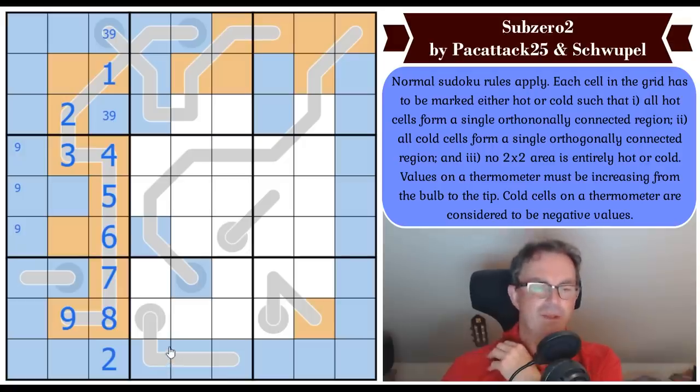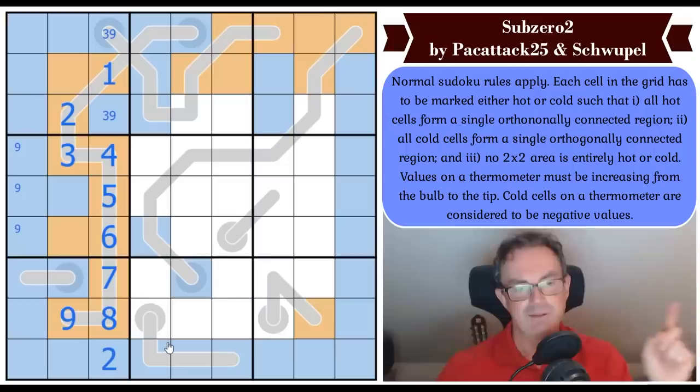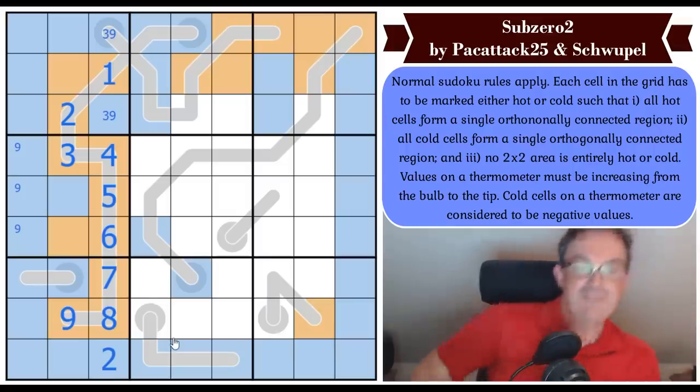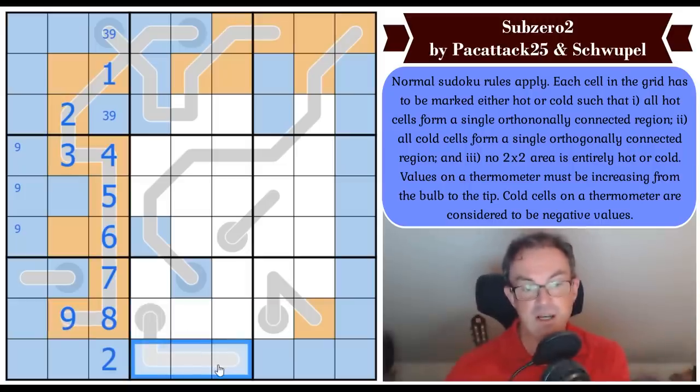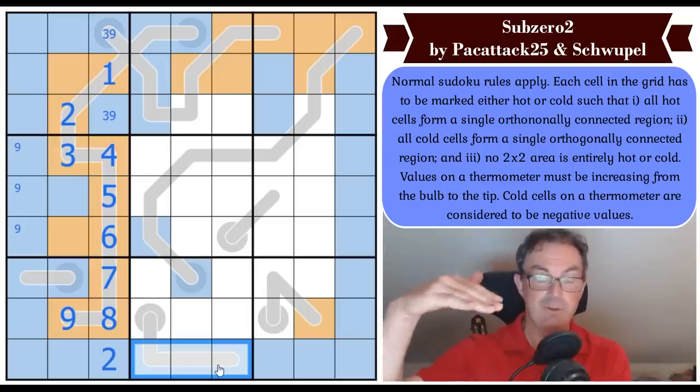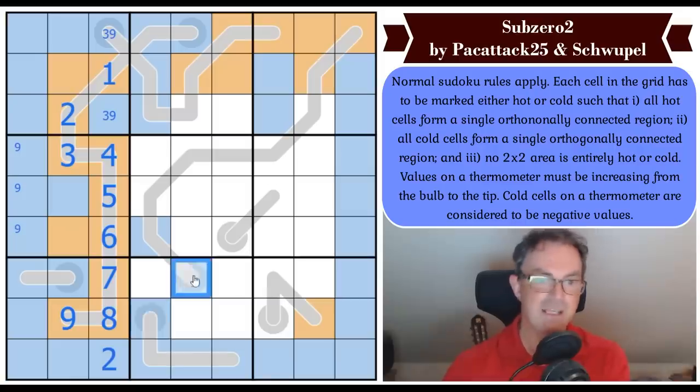No. Okay, here is a new secret. Oh, in fact, this is obvious. I didn't even need to do this. I just realised, what I was thinking about is, could I put 9 partially along a cold thermometer? But of course, no is the answer, because then that will have to be cold, and that's the simple implication. That needs to be blue.